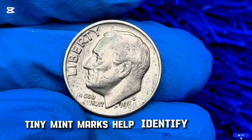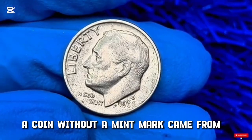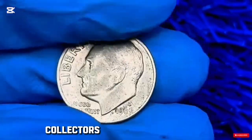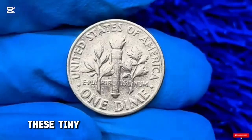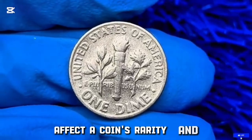Tiny mint marks help identify where each coin was made. A coin without a mint mark came from Philadelphia. A small D indicates it was struck in Denver. Collectors carefully examine these tiny details because they can significantly affect a coin's rarity and value.